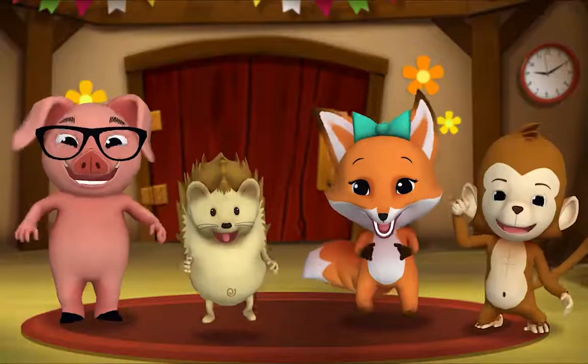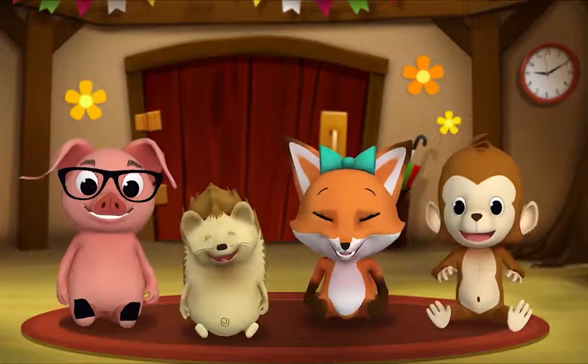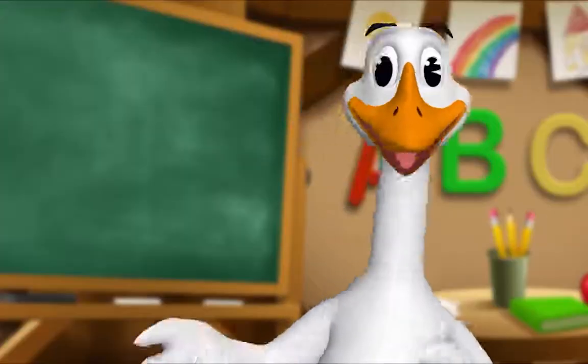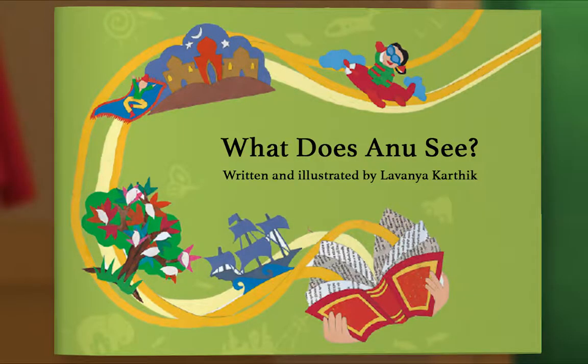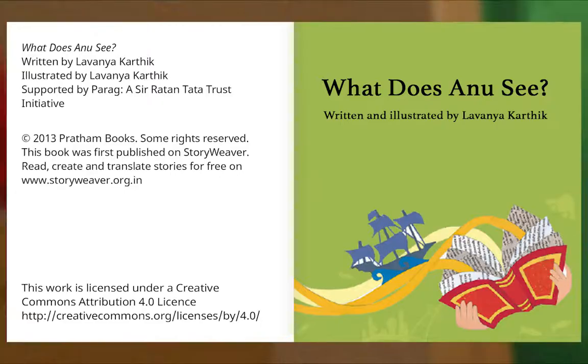It's story time! Yay! Gather round, everyone! What book are we reading? We're reading this one. It's called, What Does Anu See? Anu is a little girl who likes to observe things. That means she looks at them very carefully and notices things. I wonder what she observes. Let's find out. Let's begin. What does Anu see? Written and illustrated by Lavanya Karthik.